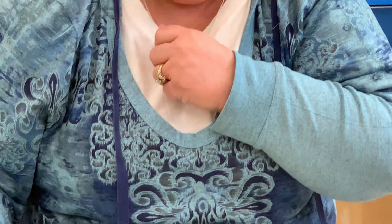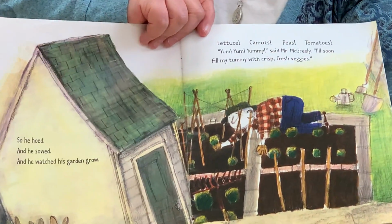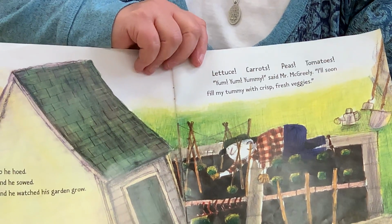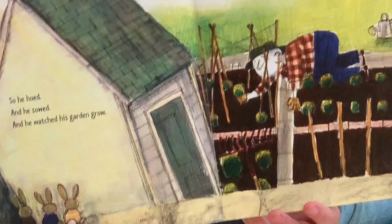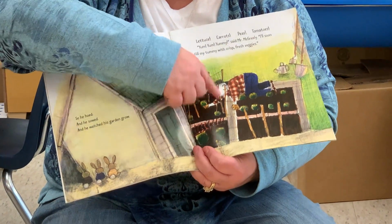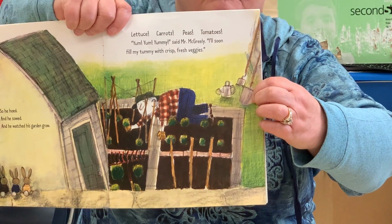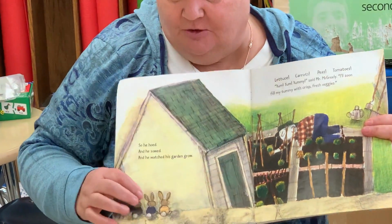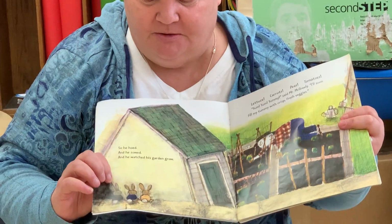So he hoed, he sowed, he watched his garden grow. Lettuce, carrots, peas, tomatoes. Yum, yum, yummy, said Mr. McGregor. I'll soon fill my tummy with crisp, fresh vegetables. So there's his garden. He hoes, he sows with his tools that he has. Look at, there's a shovel, there's a hoe, and there's a watering can. Uh-oh. I see somebody looking over here. Some more characters. You're right, there's the bunnies.